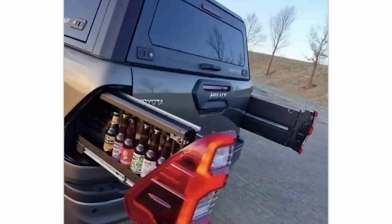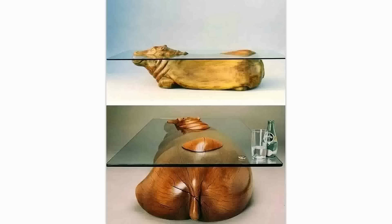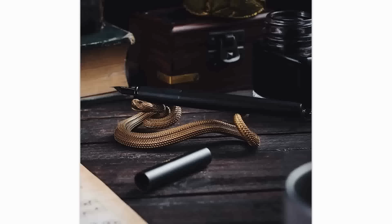Have you seen the electric Rivian? That baby comes with a freaking grill built into it. Hippo table. This I want. This I want a lot, except I feel like it'd murder me like a real hippo. Rattlesnake pen holder in brass and over 3,000 scales all over its body. That's really cool, but also a waste of money, but I really want one.